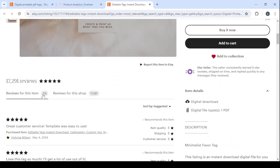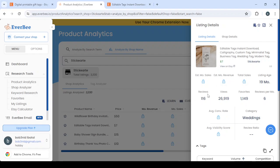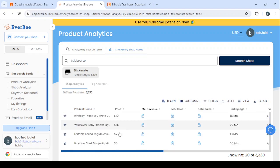same thing that we have in here, 116. That means if you want to know the amount of sales that they are making just from the reviews, always multiply the reviews by 2, which is 238 sales in total. And here we have, they have 12 sales per month from this product only. And if you just do the math, $7 times 12 will give you the amount of money they are making per month with this one product only. So guys, I think you get the idea now. You know now that these products are working. They are not just listed in here for fun, they are making money with them.